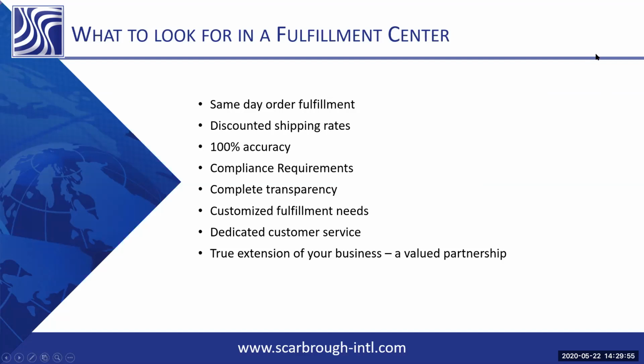So again, what to look for in a fulfillment center: same-day order fulfillment. They offer you the ability to garner price position when it comes to discounted shipping rates. They have the ability to have 100% inventory accuracy, order accuracy, and fulfillment rate. They have a good understanding of any and all compliance requirements, both internal and external, through the retail channels.